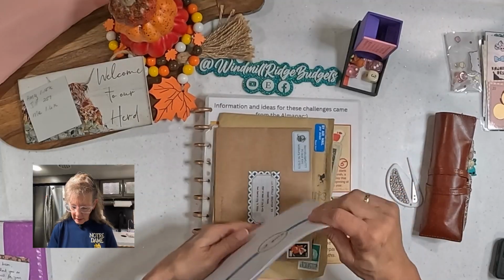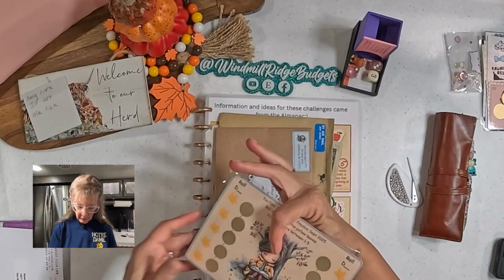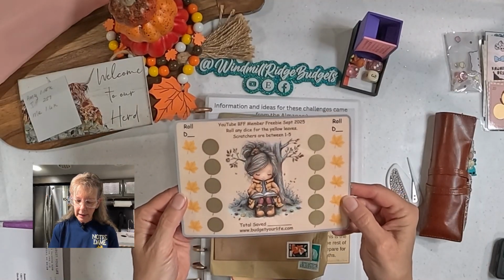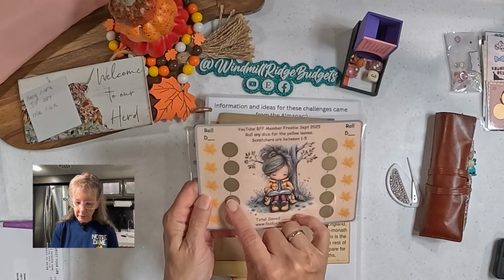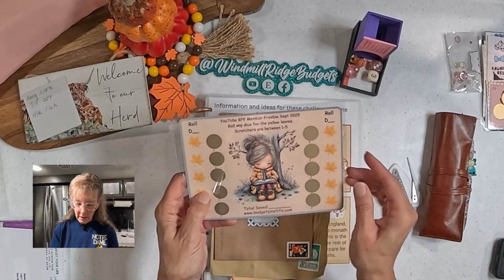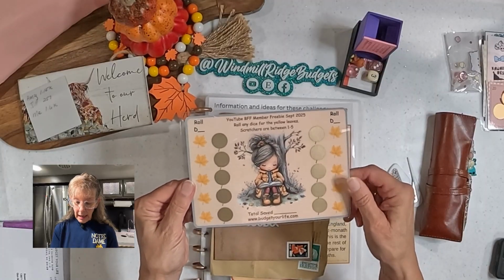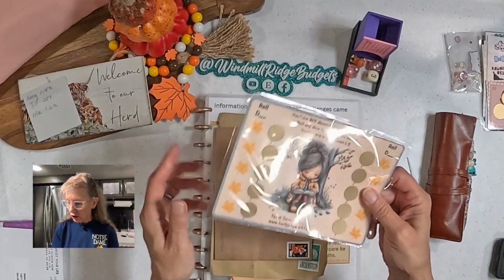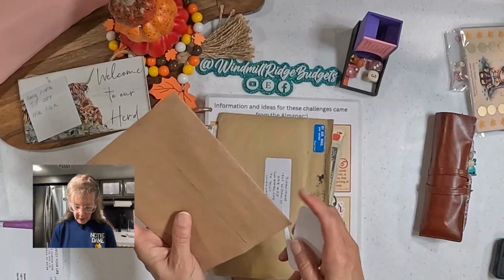This one is from Eva over at Budget Your Life. Look at that. It's a scratch off and a roll. And you can roll whatever D you want. Scratch offs are 1 to 5. That's beautiful. I love it. Thank you. That's gorgeous. And this is Becca at Becca Budget 777.